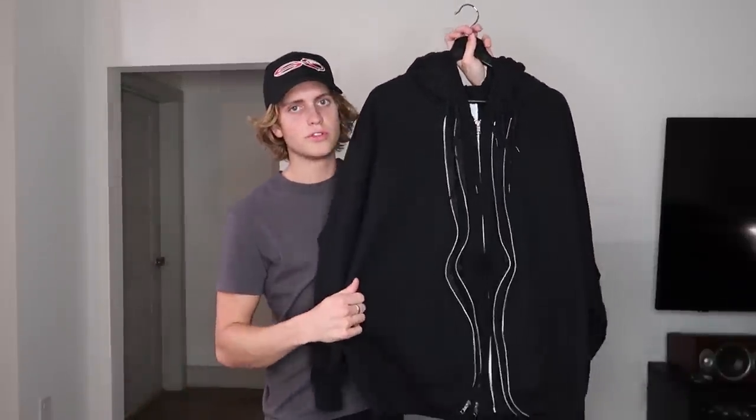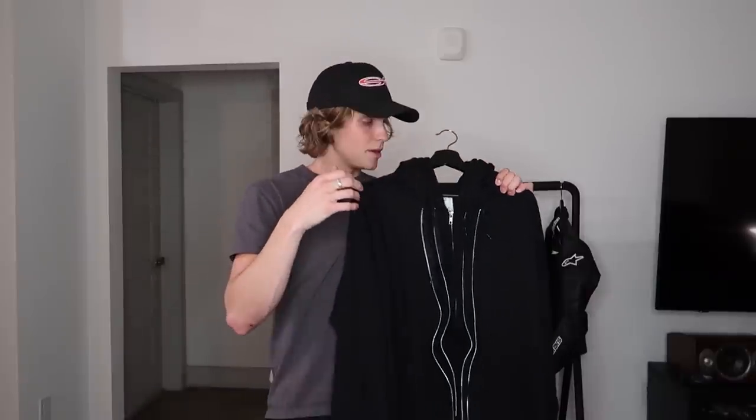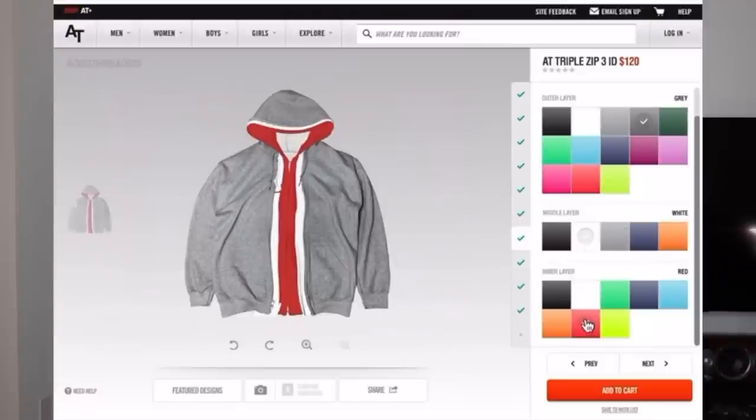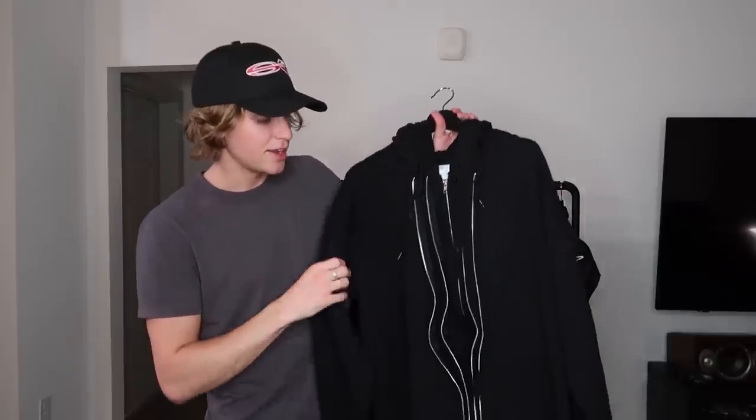It has a longer fit to it. It fits very relaxed. It's cozy. I'm not sure if you can still buy these, but if you can, I'll leave a link down below. I know there was a feature where you could customize the hoodie and put whatever colors you wanted. This was an awesome idea and I'm really glad you sent one of these over to me.